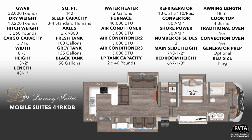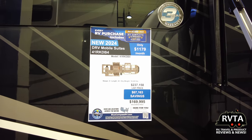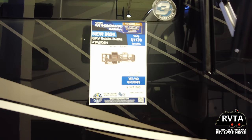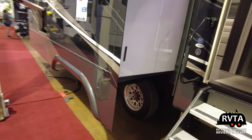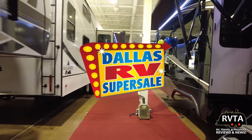And again, I was at the Dallas RV Supersale. Had a great time down there. I'd like to thank the folks at the Dallas RV Supersale for allowing me to check out their facility and their event and all these great RVs that I saw down there. It was packed. There were a lot of people down there enjoying the RV Supersale, and they had quite a few RVs to pick from. No diesel pushers, but that was the only limitation that I saw down there. Everything else was pretty much available down there.